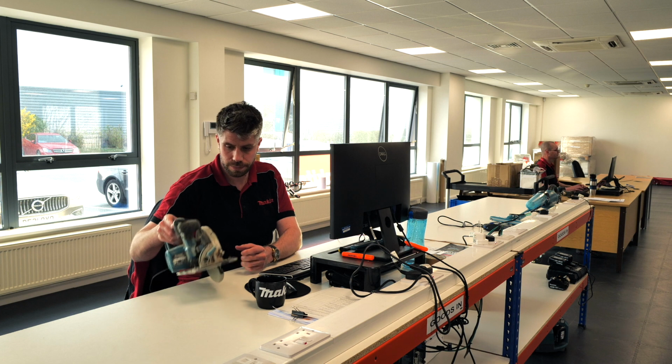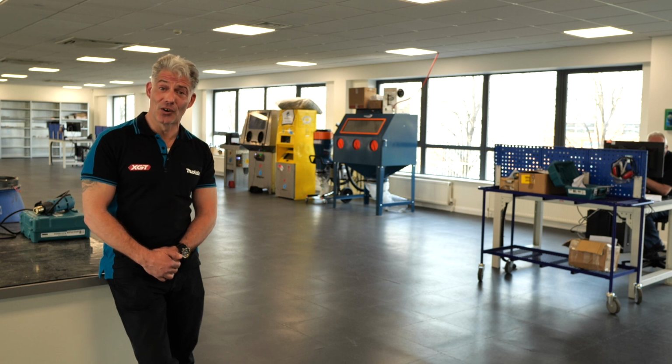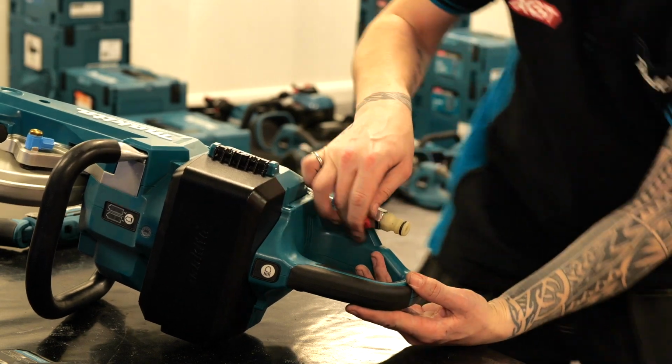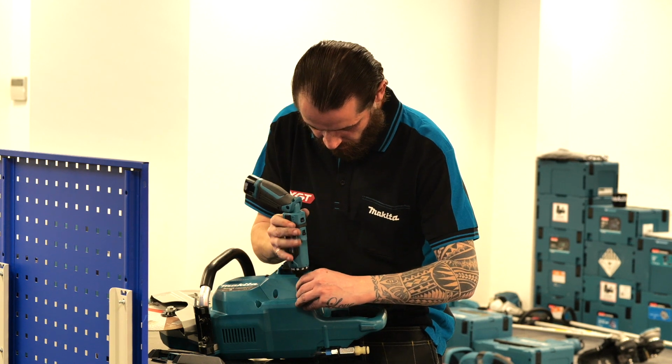Welcome to our servicing facility. We're proud to offer Makita customers an efficient and reliable servicing facility, whether the tool's in warranty or not. All the products we receive are thoroughly assessed by our experienced technicians before servicing and, if needed, repaired and back to you in peak condition.